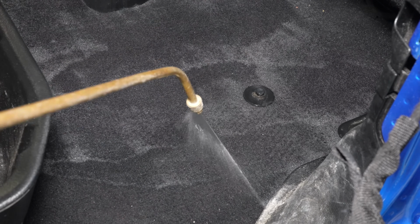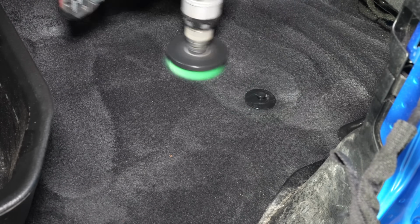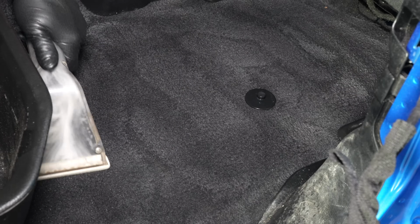As I get to work on the carpets, you'll notice they really aren't all that dirty since the rubber floor mats took most of the beating over the last couple of years, which really goes to show how critical it is to have rubber floor mats in your vehicle if you want to keep the carpets looking as new as possible.